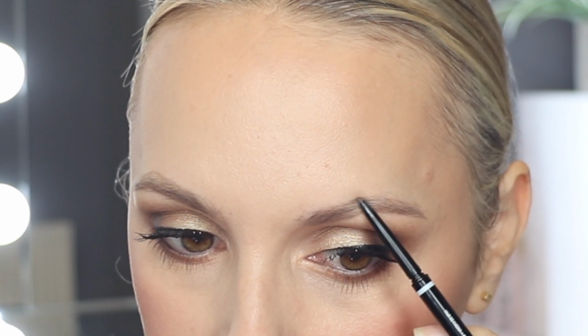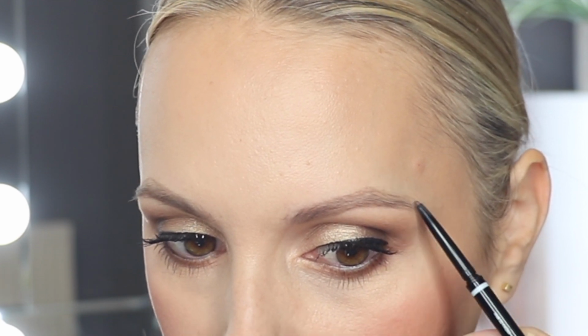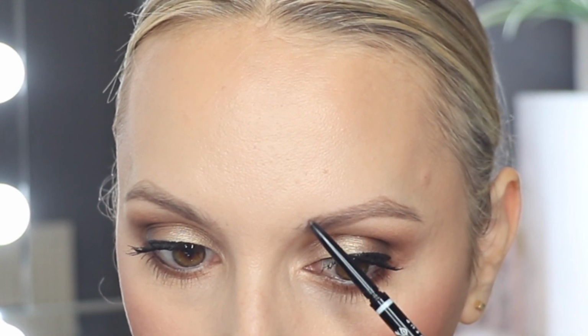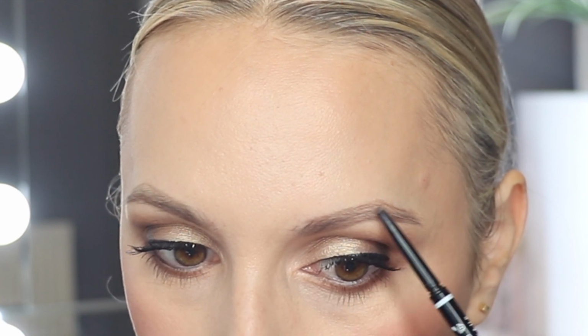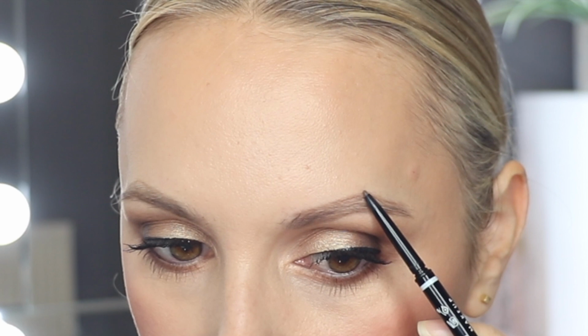So again, just doing the outline of the brow. This brow always takes me longer to do. It's my funny brow. I hate funny brows. You never have two eyebrows that are the same. This is my awkward one. Just takes me a little bit longer to do the outline to get that one right.